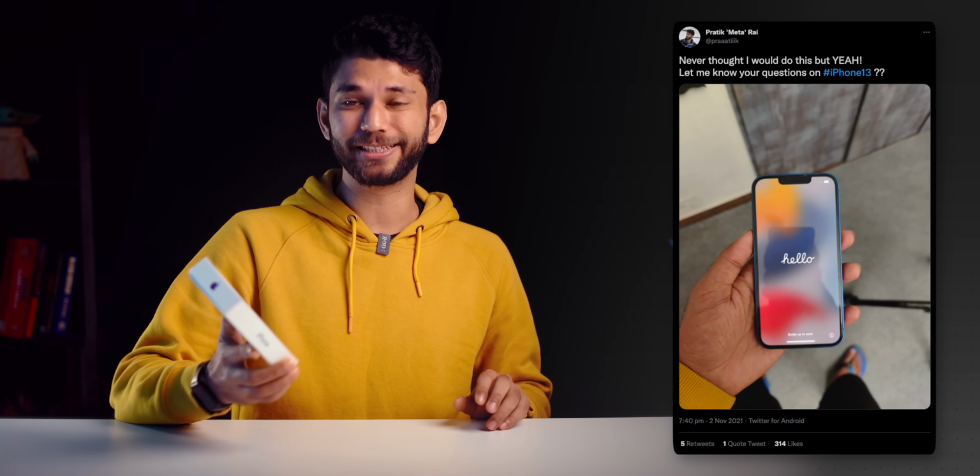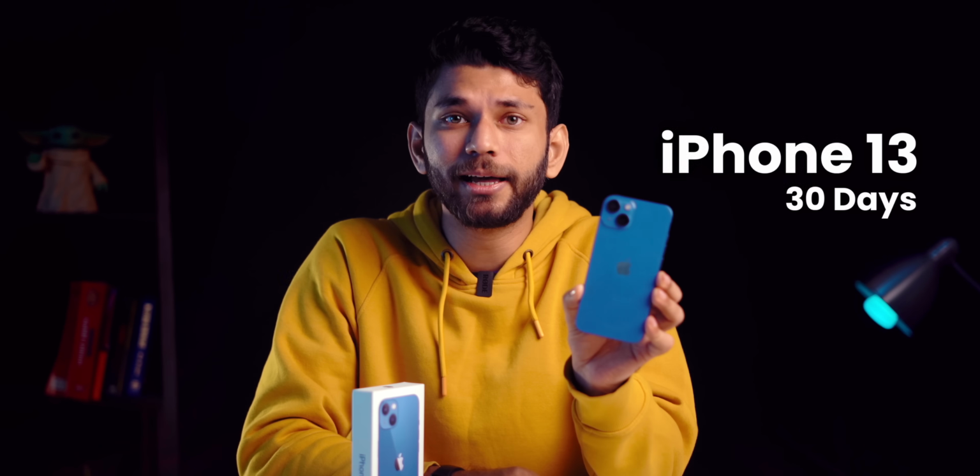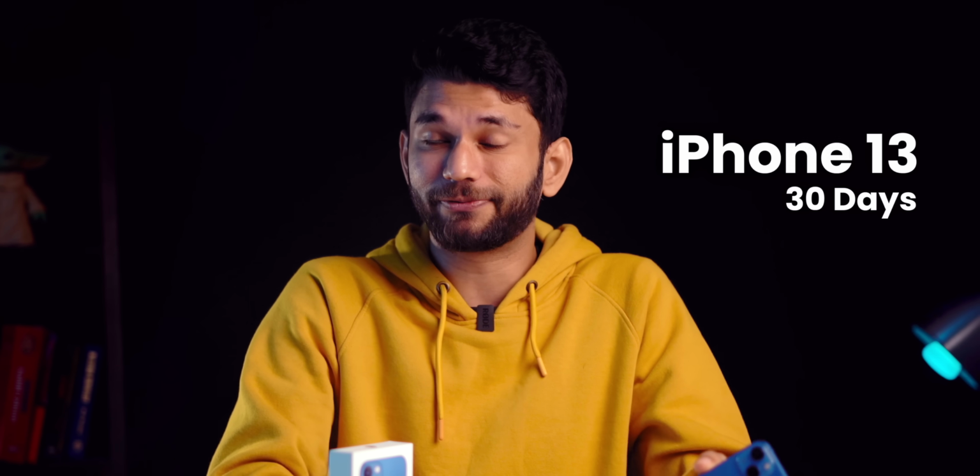Okay, so this is the day. I put it up on Twitter that I'll use an iPhone for 30 days, and this is the day. A hardcore Android user for the first time switches to an iPhone 13 as a daily driver for 30 days. In fact, more than 30 days. Now with that, this is Pratik.